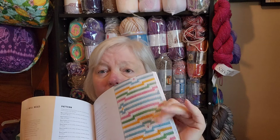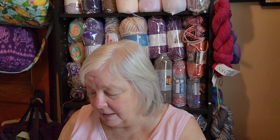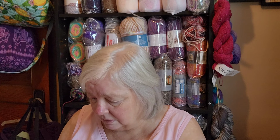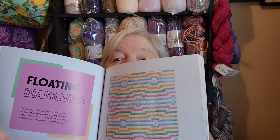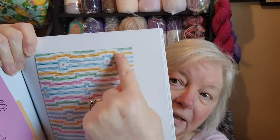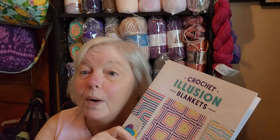I think they decided on this pattern. It's called the Floating Diamonds, but they might have changed their mind. I don't know. I came into the yarn room and thought, let me see if I can find a better picture. Yeah, this one. I think this is the pattern they decided on. And you can kind of, up close, see there's like a diamond in here. I want to join in. I got the book. Laura gave it to me. Thank you, Laura. When she gives you a book, you have to make something out of it. And they're doing it together, so I'm like, oh, I want to do it.